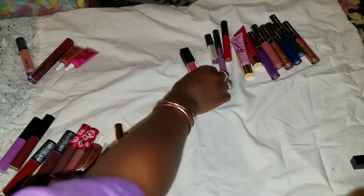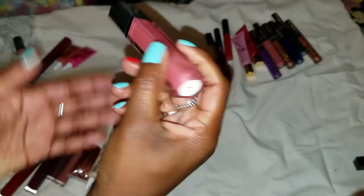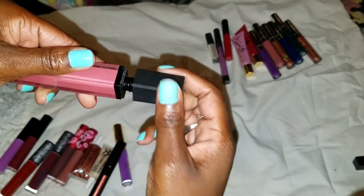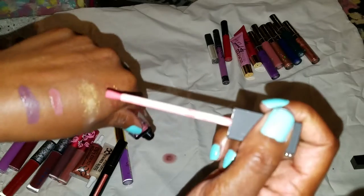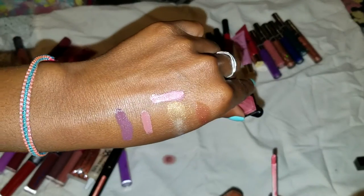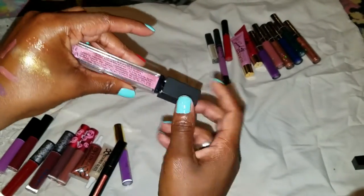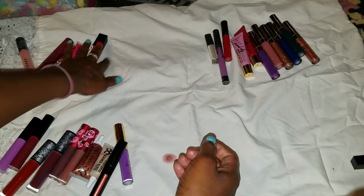This has no name. It's just a number, 73, and it's a nice pink. It is a pretty pink, and it has like a brush. See, look at that pink. It's not for me, so I am going to declutter that.